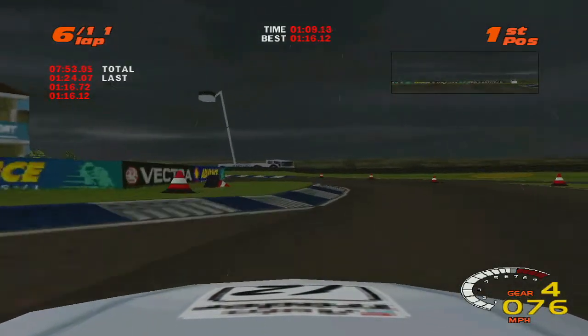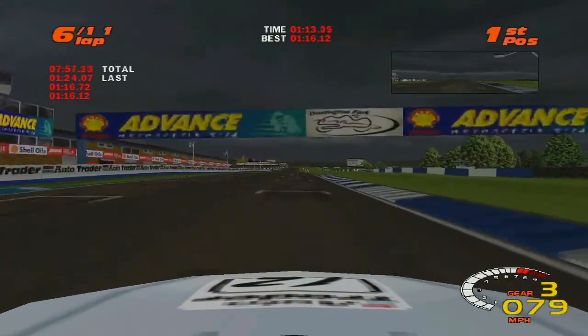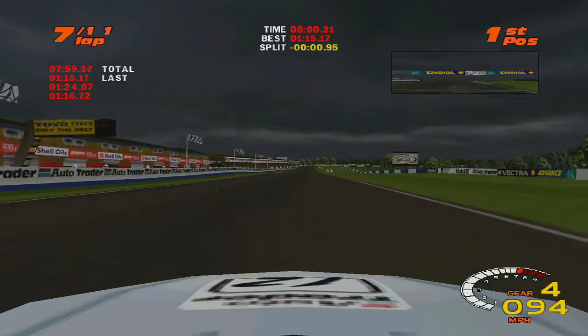Back it down a lot there. Brake real early as the back end steps out. You don't stay off the white lines.